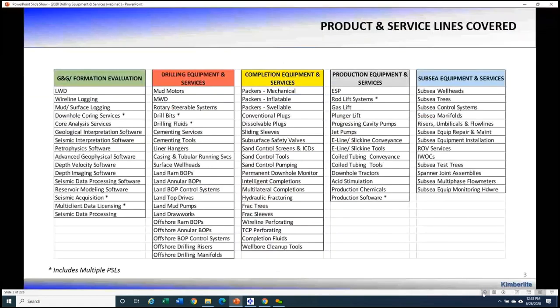In the future, we will be offering additional webinar updates on other areas, be it artificial lift systems coming out in August with ESPs, rod lift, gas lift, plunger lift, at the end of the year with subsea services and subsea tools, and then probably in July for hydraulic fracturing.